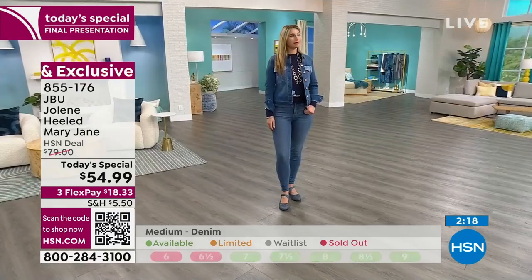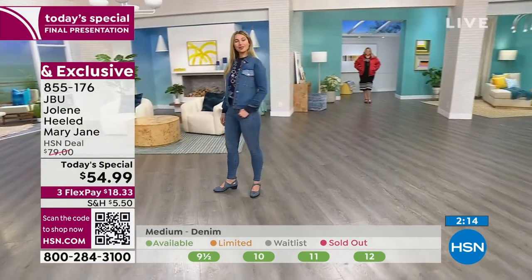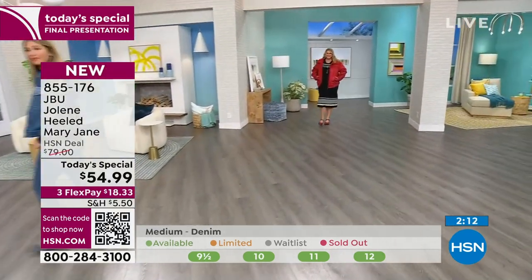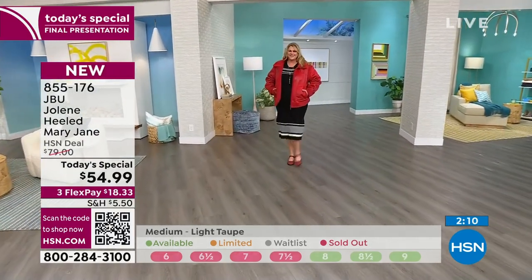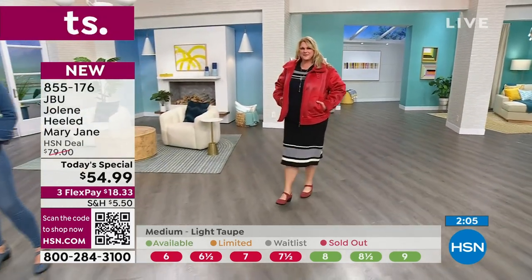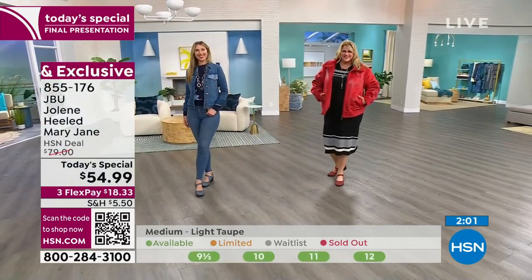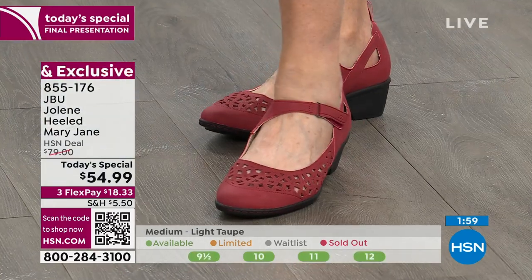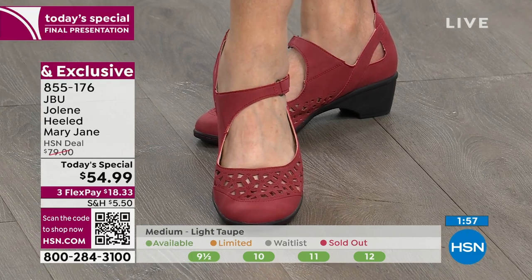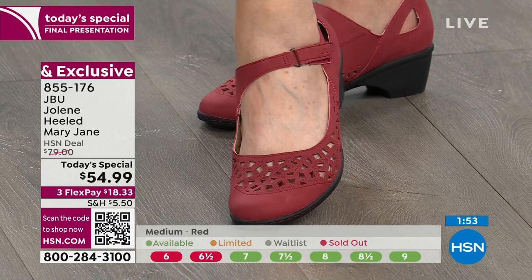I also love the style, because a lot of times when you get a comfortable shoe, it's a frumpy shoe. This is adorable, and I love that flowers are always in bloom here, with the cutout floral design. Here comes Jamie wearing the red. You wear this with dresses, with jeans, with skirts. You can wear it with a trouser. The heel is perfect because it is 2 inches and kind of like a wedge, so you just don't even feel like you have these on.